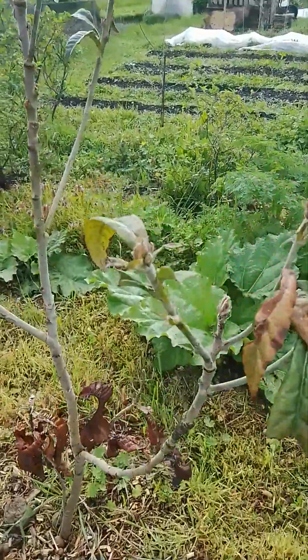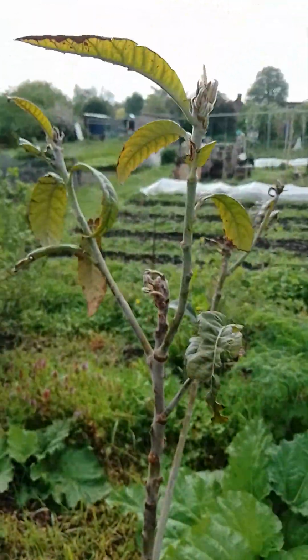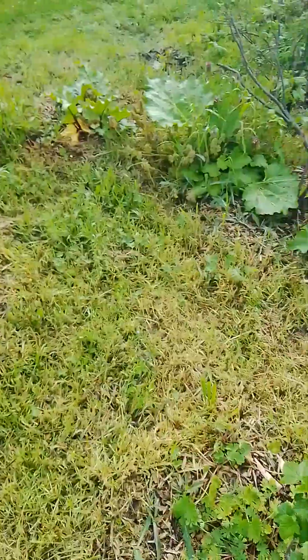So yeah, my loquat tree is still not happy with the weather at the moment, so I might actually just wrap a bit of copper wire around this fella and see how he does. Hopefully he can spurt some growth out of him.